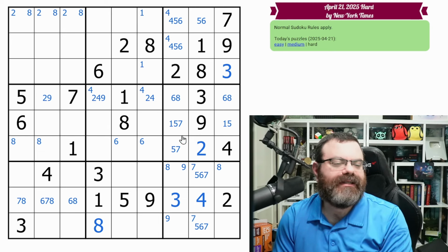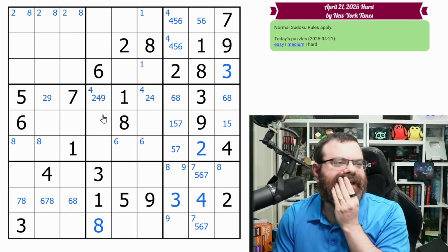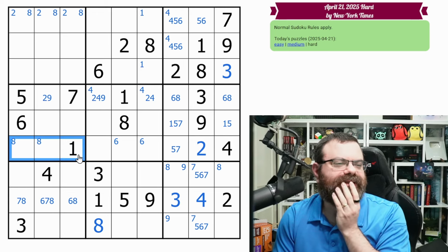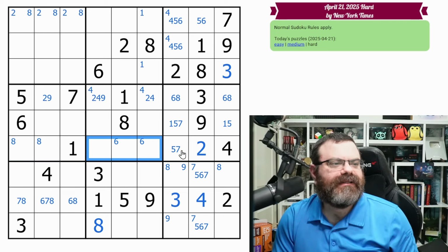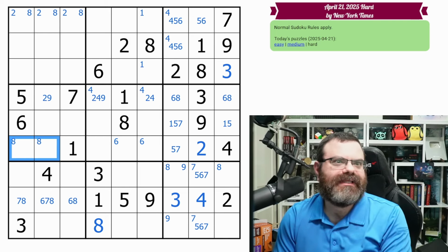Anything else in this band? Did I get everything? I did. That was from looking at the 5. That's all that was. Okay, so I need to look at the 7. I am wondering about this 5, 6, 7 actually against this row. Unfortunately, it's not quite there. But it does mean these 2 cells are likely very restricted because the row still needs 5, 6, and 7, but they don't go here.